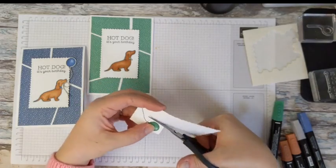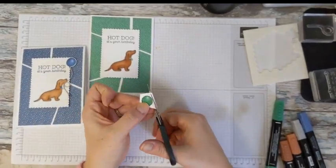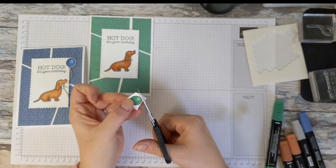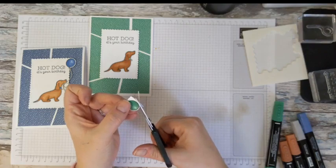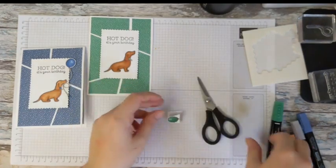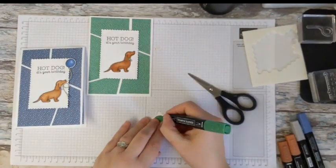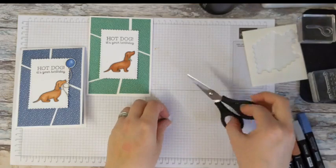We're going to cut that tail off now because we're going to create our own balloon tail with some linen thread. I haven't coloured the little bottom of the balloon. I don't want to cut that bit off, do I?